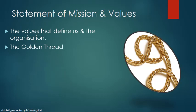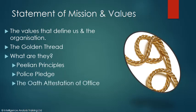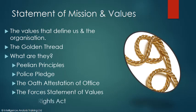Over the years, there have been a number of expressions of how the police service should behave and the values it should hold. They include Peelian Principles, Police Pledge, the Oath of Attestation of Office, and the Police Force's Statement of Values. Whilst the Human Rights Act has broader impact, it affects all public authorities, not just the police. It was designed to safeguard the public from abuse by the state and its agents. It therefore underpins how the police service behaves. In a nutshell, they are all about acting fairly, professionally, and with honesty and integrity. Copies of these documents can be found in the module resources.